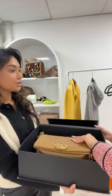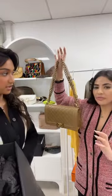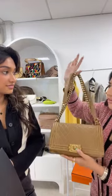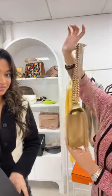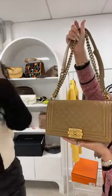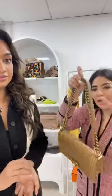Let's talk about where you bought this from first. I bought it from London. I got it from Selfridges. I was very fortunate enough not to do the whole queue system. I bought it a few years ago, when the boy bag was in fashion, everyone needed a boy bag, everyone was dying for the black, and I was given the beige, which I absolutely love because I've got the Chanel flap already, so I didn't want to get a boy and then a classic flap in black. So I bought the beige with the gold hardware, which I love. This one is in a medium size and I really like it.